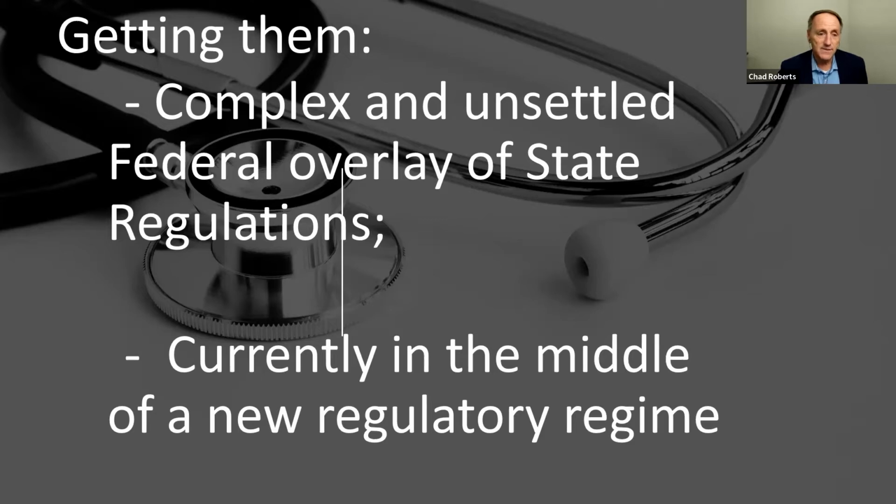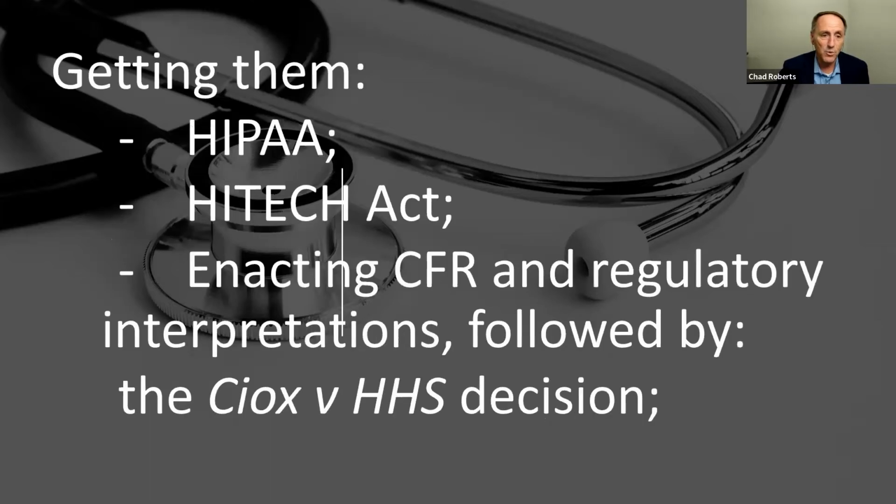It presently is a very complex and still unsettled federal overlay on state regulations of getting currently electronic medical records. And we are presently, as we sit today, right in the middle of a brand new transitional period of all those federal regulations and how they're going to apply to us going forward. But the history of how we got there is going to inform the issues you're going to have in the future. So let me just do a real quick overview of them.